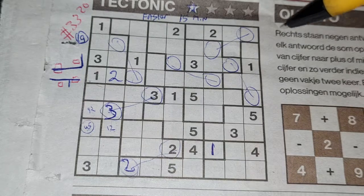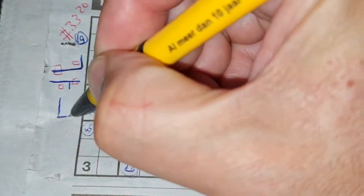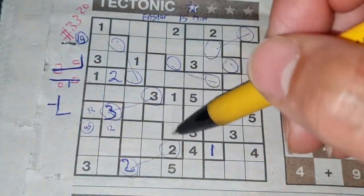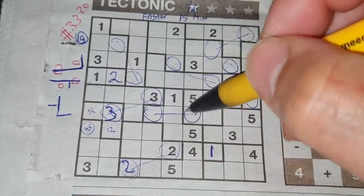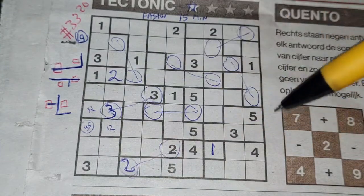Alright. Then the following figure, this figure. Let me draw this. Okay. Remember, if you see this kind of shape, this box has always the same number as that box. Alright, so this box is the same number as that box. Do we have more of these kind of shapes? No.